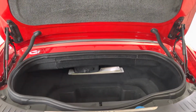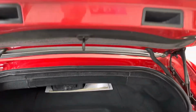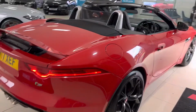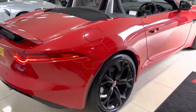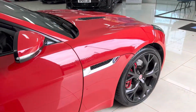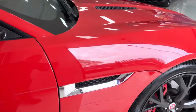So again, it is very convenient in terms of a soft top convertible vehicle. And of course, we will get the roof popped up in a moment so you can see how it looks with its cloth roof in position. Round onto the driver's side, again, everything looking really nice and neat and tidy. The Caldera Red, I think, looks really well on this car, as I've mentioned, especially with its gloss black features and the chrome features as well.